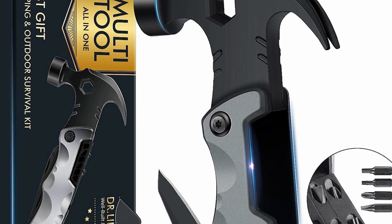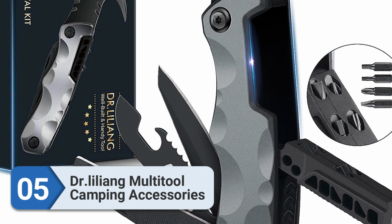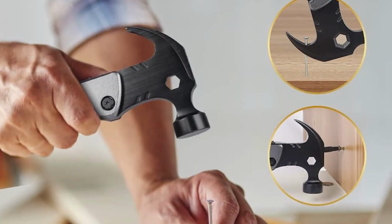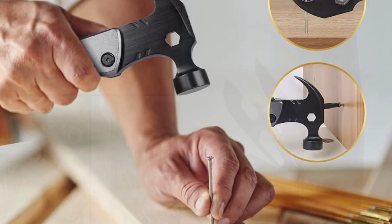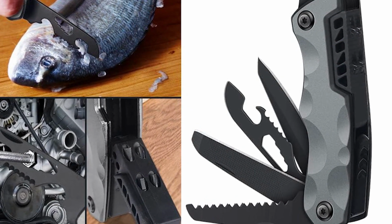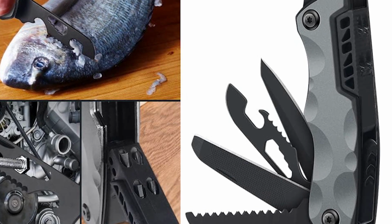Number 5. DR.LILIANG Multitool Camping Accessories. On first inspection, I was slightly surprised but pleased to discover that the DR.LILIANG multi-tool comes with a nice size hammer permanently affixed to the handle. While the hammer dominates, this is a knife-based multi-tool, as it comes with a very sharp fish scaling knife, a sharp all-purpose blade, and a heavy-duty saw blade. This multi-tool would work well at a campsite when used to pound tent stakes into the ground.